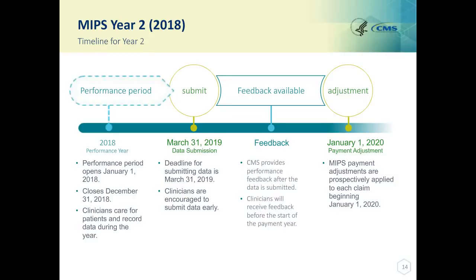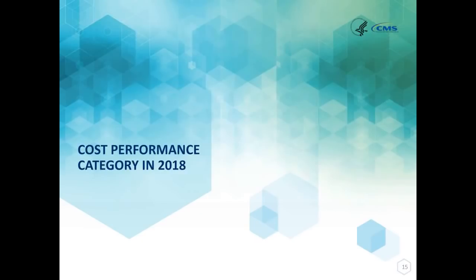Now we're going to jump into the meat of our discussion. So at this point, I'm going to turn it over to Sandy Gilkerson to start the discussion on the cost performance category. Sandy?